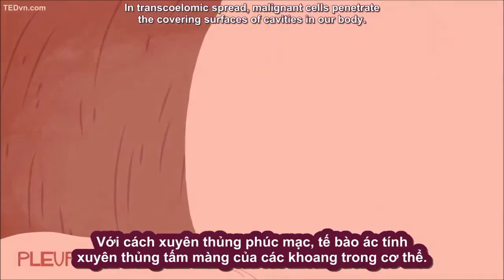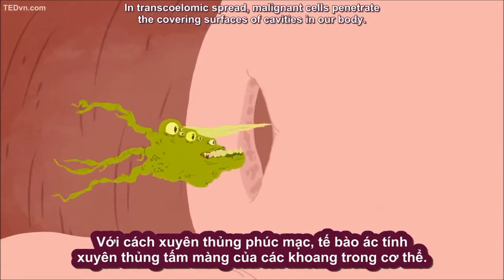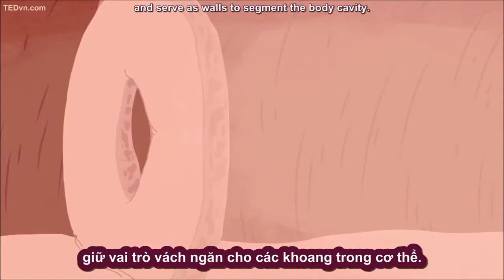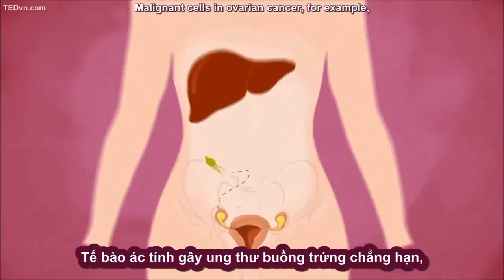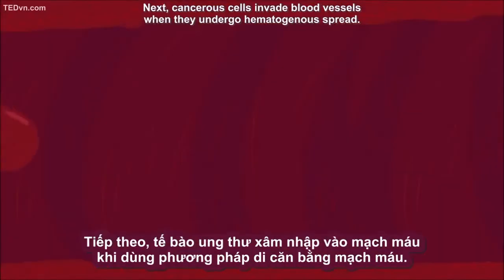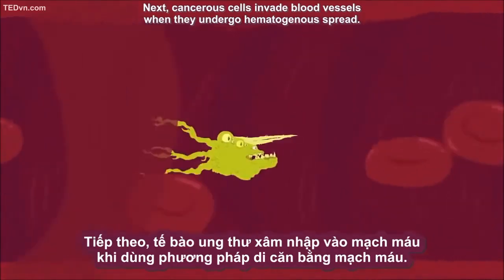In transcoelomic spread, malignant cells penetrate the covering surfaces of cavities in our body. These surfaces are known as peritoneum and serve as walls to segment the body cavity. Malignant cells in ovarian cancer, for example, spread through peritoneum, which connects the ovary to the liver, resulting in metastasis on the liver surface. Next, cancerous cells invade blood vessels when they undergo hematogenous spread.